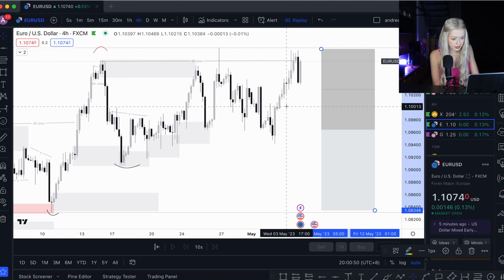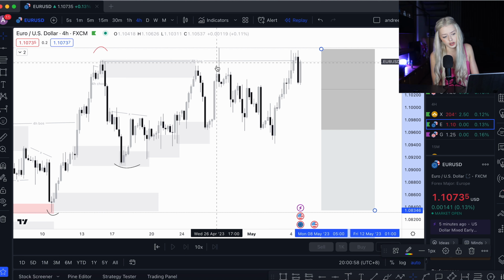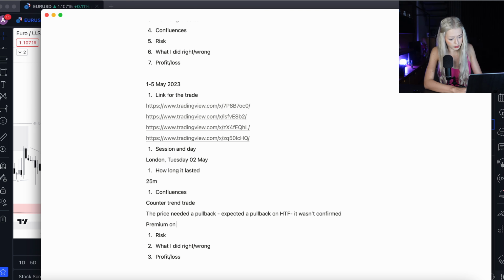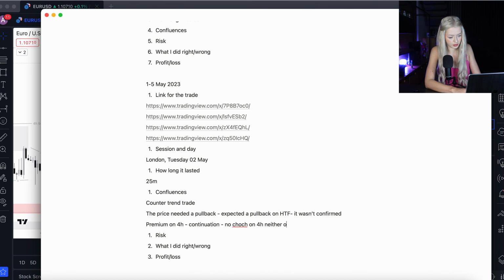That's it. So my trade started from premium. It was a continuation for the premium. Premium on 4 hours, continuation. There was no change of character on 4 hours, neither on daily. So these were my confluences. The risk that I took was 0.5% for the trade.